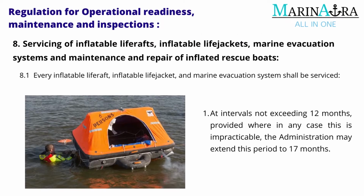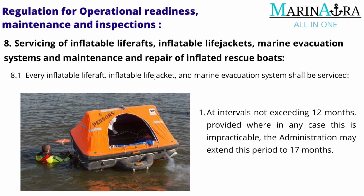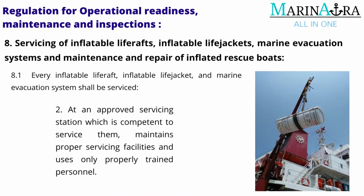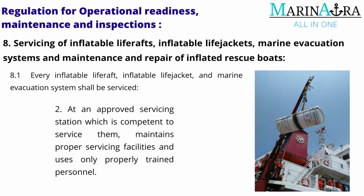Servicing of inflatable life rafts, inflatable life jackets, marine evacuation systems and maintenance and repair of inflated rescue boats. Every inflatable life raft, inflatable life jacket, and marine evacuation system shall be serviced at intervals not exceeding 12 months, provided where in any case this is impracticable, the administration may extend this period to 17 months. At an approved servicing station which is competent to service them, maintains proper servicing facilities and uses only properly trained personnel.